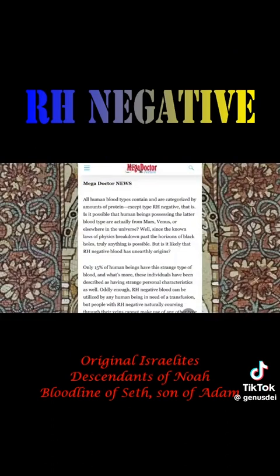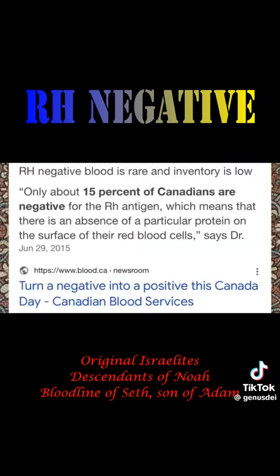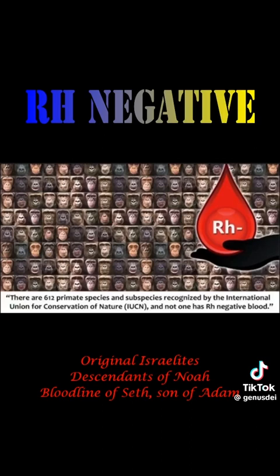Rhesus negative blood is often called alien blood by scientists because it lacks the rhesus monkey blood antigen. 85% of the human population is Rh positive, with only 15% being Rh negative. And out of 612 primate species and subspecies recognized by the International Union for Conservation of Nature, not one of them has rhesus negative blood.